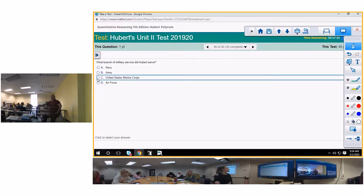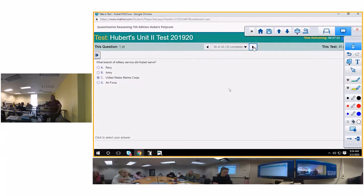What branch? The only one with United States in front of it. Overall grade. If he takes the highest. I was hoping the last one.